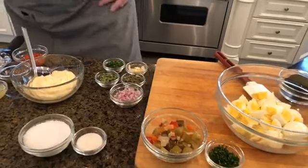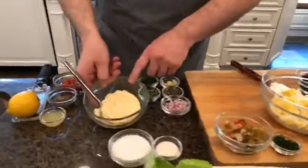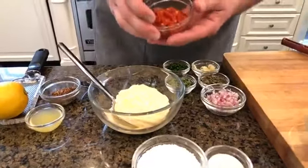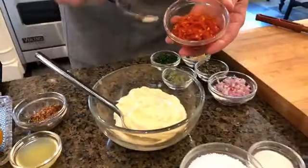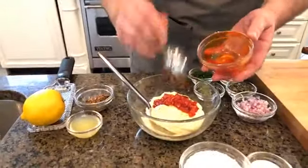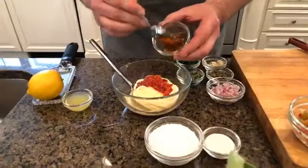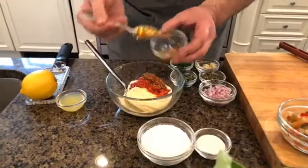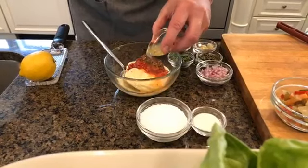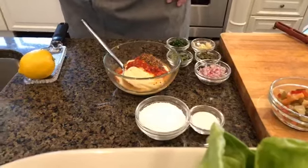Next, I want to focus on the Calabrian chili aioli. Again, we're going to start with some mayonnaise. I'm going to talk about what the most important parts of this are. We've got mayonnaise. We've got our Calabrian chilies, this is a Calabrian chili paste that we get at the restaurant. And a little bit of mustard, some whole grain mustard. Some fresh squeezed lemon juice. These are really the most important aspects of this aioli.